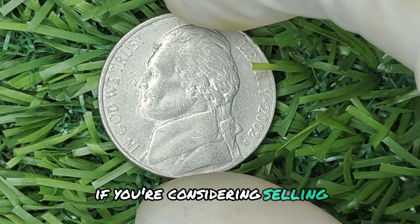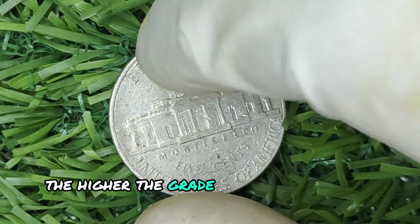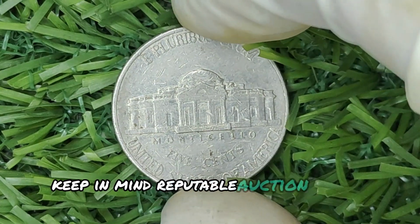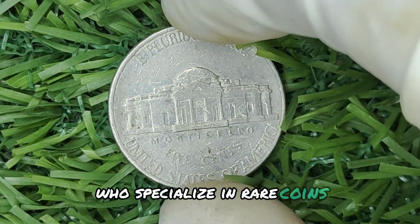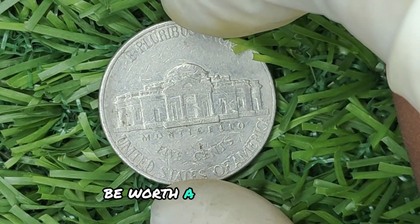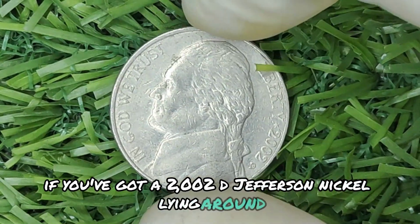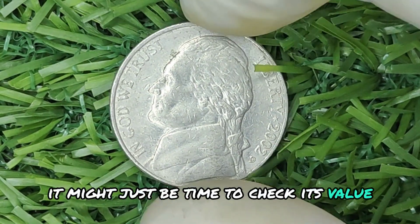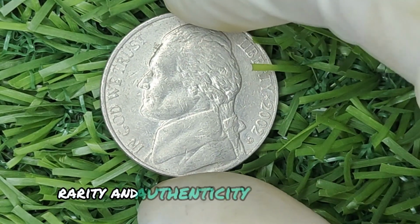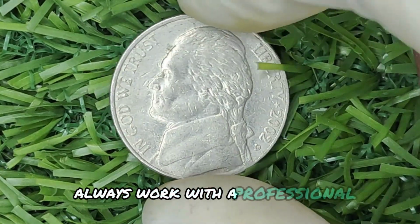If you're considering selling, be sure to have your coin properly appraised and graded. The higher the grade and the more rare the error, the higher the value. Keep in mind, reputable auction houses and dealers who specialize in rare coins can help you get top dollar for your treasures. Could that nickel in your pocket be worth a small fortune? If you've got a 2002 Jefferson Nickel lying around, it might just be time to check its value. Remember, when it comes to rare coins, condition, rarity, and authenticity are everything. If you're serious about selling, always work with a professional.